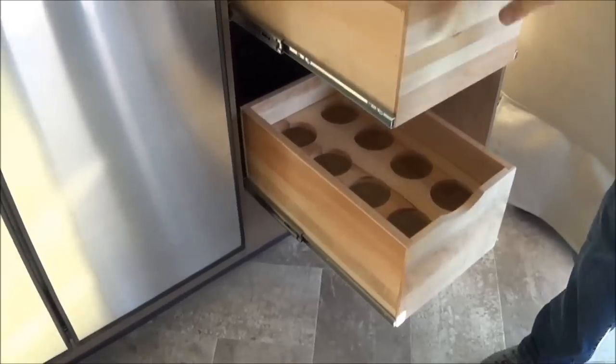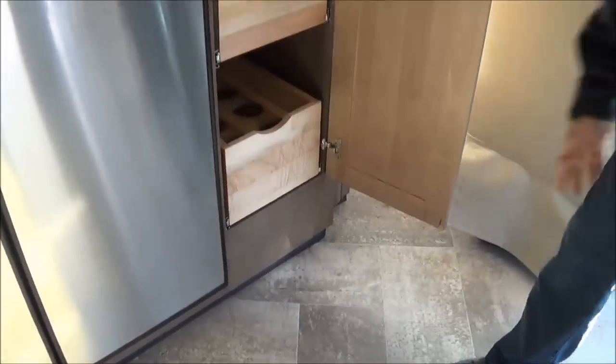Very nice. Wine rack. Very nice, Brent. Very nice. Shut up and take my money. Exactly. Wine rack. For some wine.